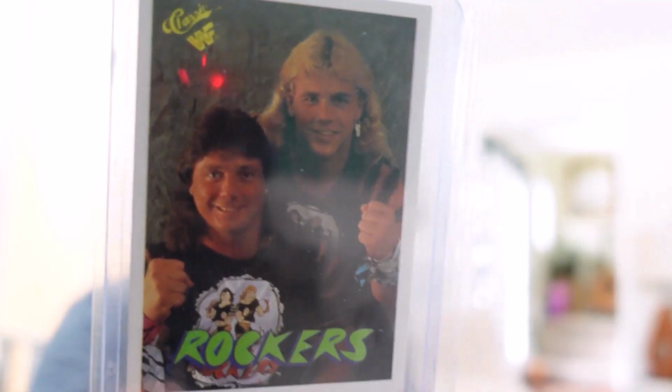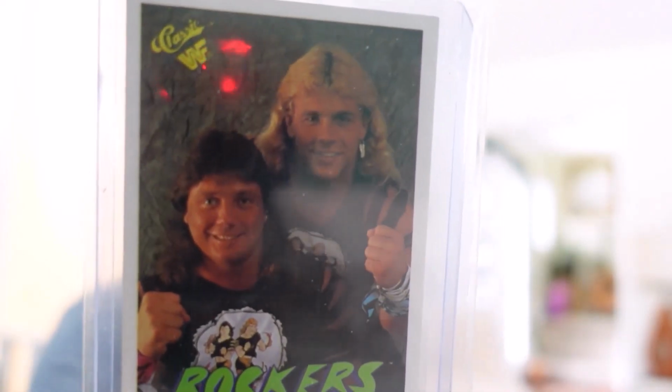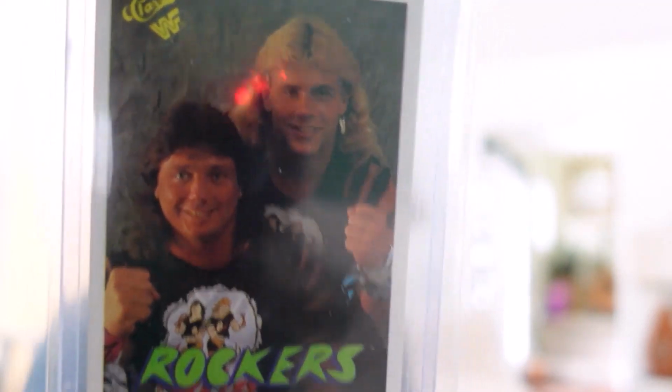But again, look at this card, 1989 Classic Shawn Michaels rookie for $1.50 landed. What an amazing time to be a wrestling card collector. Just makes me excited for the future. People that have a lot of cards that are looking to sell, just keep buying. I mean, what have you got to lose for $1.50 for a card like this? Couldn't believe it. No one was bidding on it. I was the only bidder in the auction.